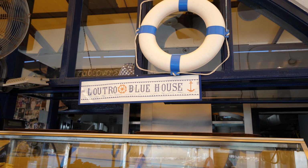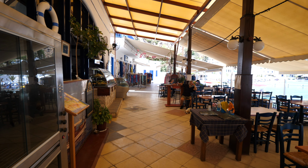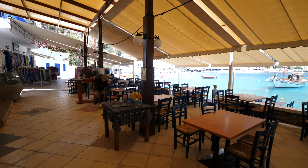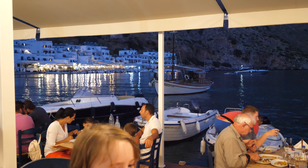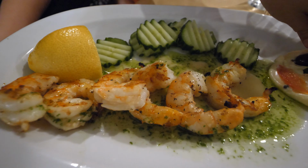We also ate at this place called the Blue House, and this place is pretty good as well, I have to say. It's hard to really differentiate some of these restaurants. They all make pretty decent food, and the Blue House also has nice seating by the water. You see the boats lodged right by the restaurant, and it's really awesome, and you can enjoy some delicious Cretan food.